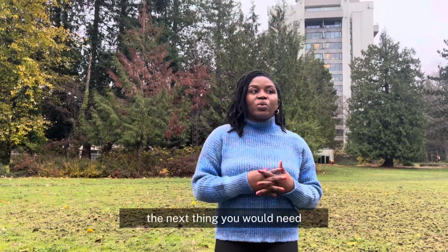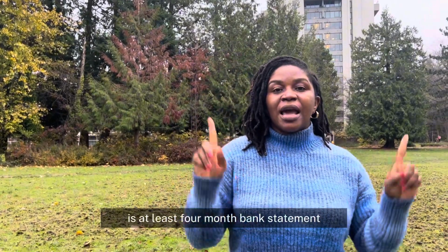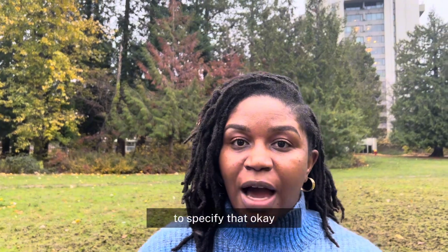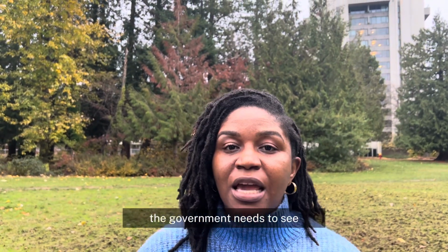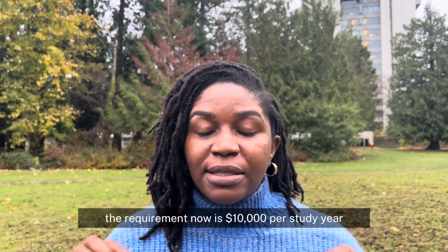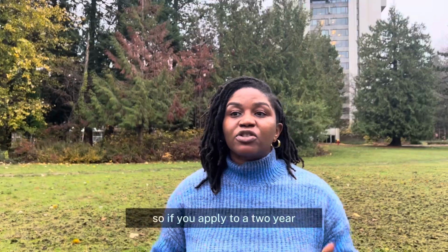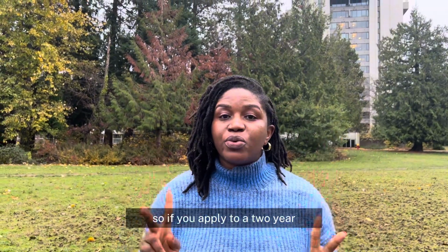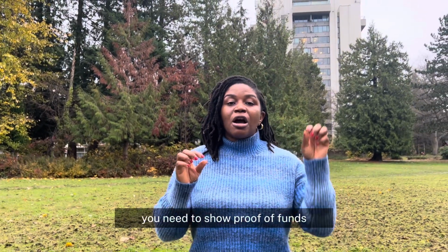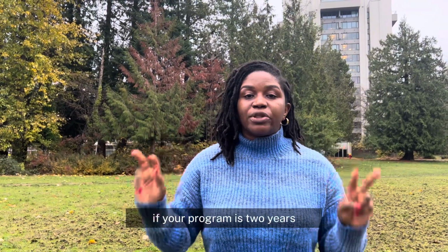The next thing you would need is at least a 4-month bank statement. Most recent bank statement, I have to specify that. The government needs to see that you have sufficient funds. The requirement now is $10,000 per study year. So if you apply to a 2-year master's program, you need to show proof of funds of $10,000 times 2 years if your program is 2 years.